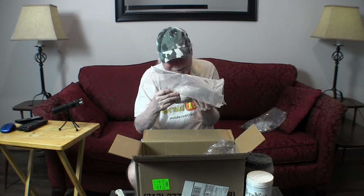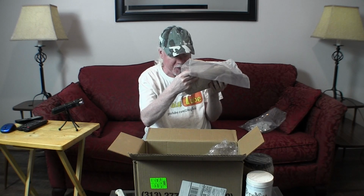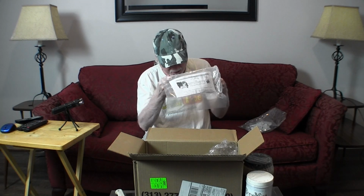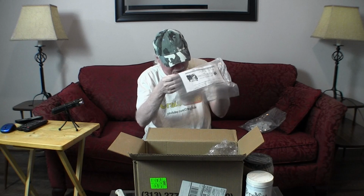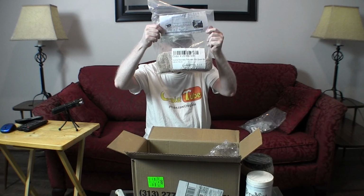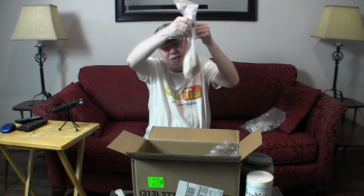These are Sierra Nevada Torpedo. This is a Torpedo beer kit. Sierra Nevada Torpedo IPA grain bill kit. Grain bill kit, quantity 1. Well, I'll just show it to you, since I can't seem to read. And there is a grain bag. They're already in the bag that they need to be.